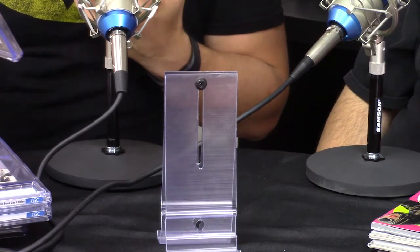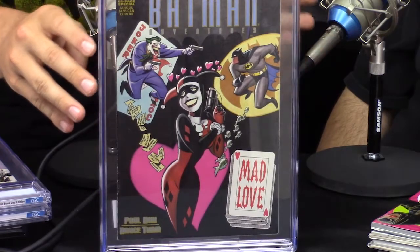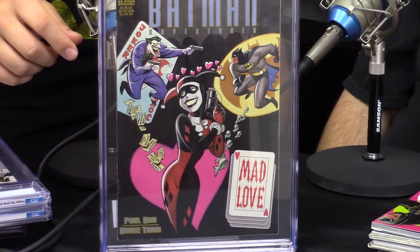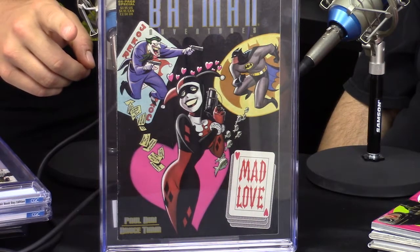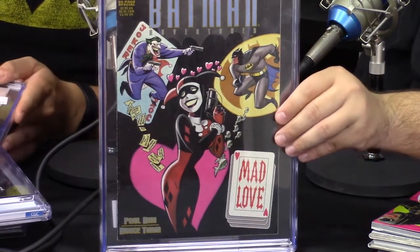And I think something to note is that you can tell that it is an original. I mean, obviously you can tell because it's slabbed, but also in the lower right corner it's that card. That's kind of a telltale sign whether you have the original or a reprint. So that's number 9. This one is a lot of sentiment, but I think it's a really great cover.